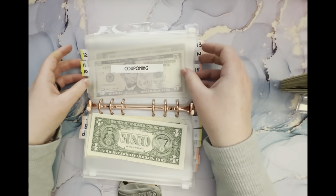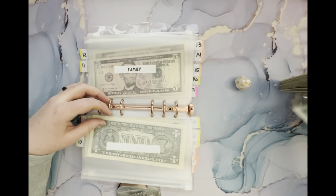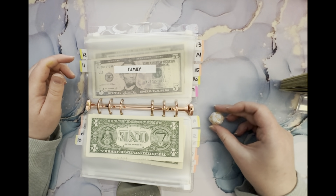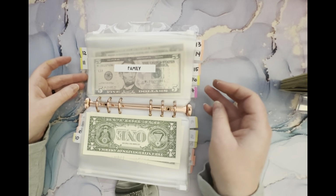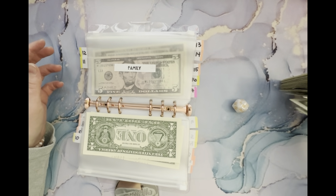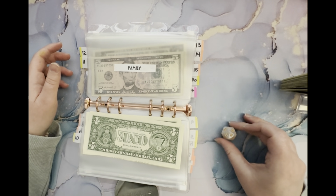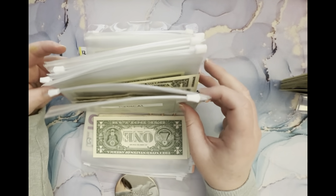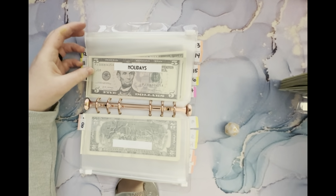20, I get to choose. What's one we haven't done yet? What's 11? Family. Let's see that one. Is that 18? That's 18. Oh, let's do family again. I get to choose. Because we only have 17. This is a 9. We haven't done 9 yet. 9 holidays.